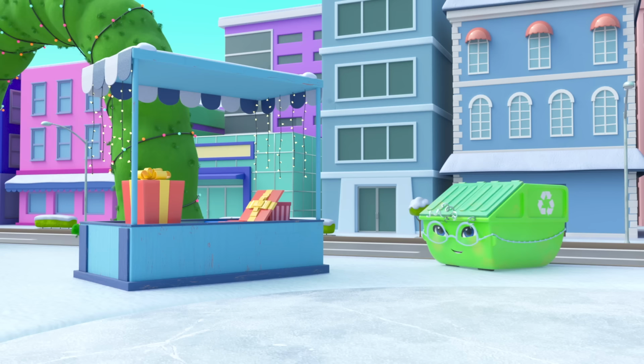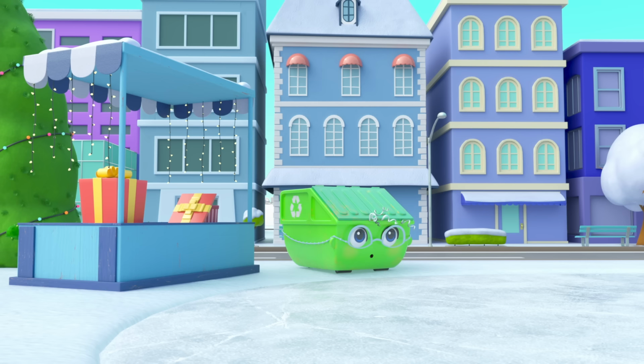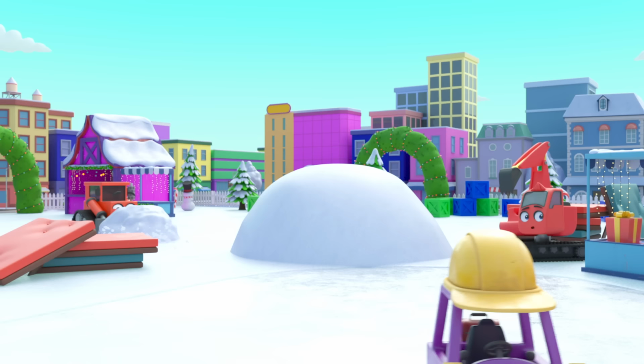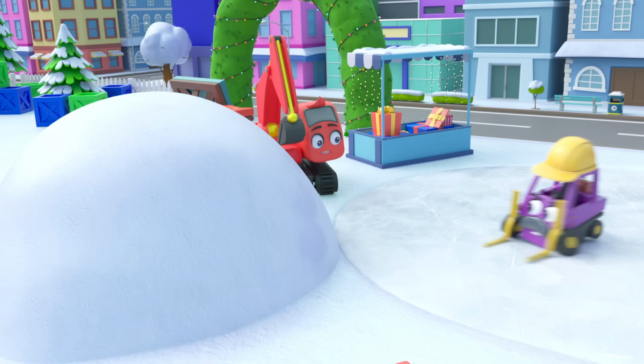But now Mr. Rubble is sliding towards the market stall. Mrs. Skip has to bounce him back. Good job, Mrs. Skip. Bounce, bounce. Mr. Rubble's going back and forth like a ping pong ball. But I think Digley has a plan. They can bounce him into this pile of snow. Daisy's bouncing him towards the snow pile. Whoosh!